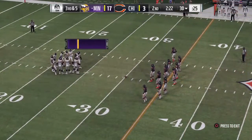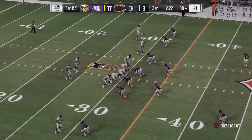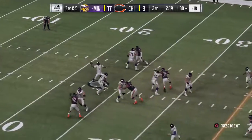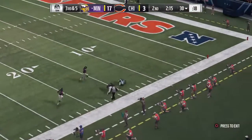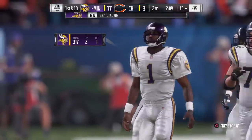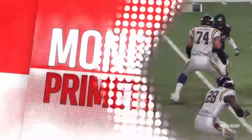So 3rd and 5, defensively expecting pass. They've got 6 DBs out there. They'll set up to throw. He's going to float this one deep right side. And this is caught at the 20. And he takes this thing down deep into Chicago territory. A big play for the Vikings on 3rd down. 55 yards.